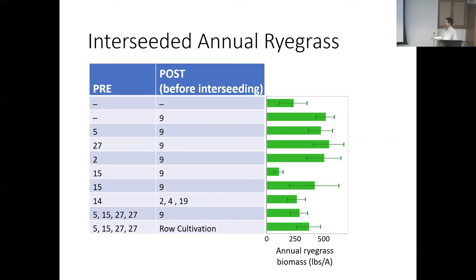One interesting anecdote about this that I'm going to be replicating next year and taking a closer look at is this potential effect here of the row cultivation to lessen the effect of the residual herbicide. I think that it makes sense in that the row cultivation would break up the soil and help the residual herbicide degrade a little bit faster, so that it wouldn't have as much of an injury potential on the cover crop.